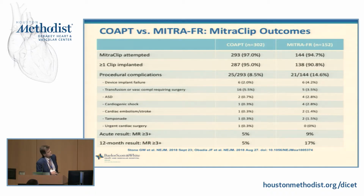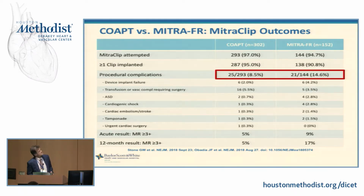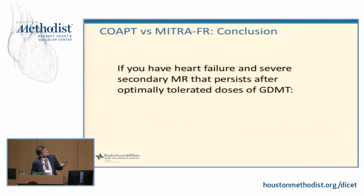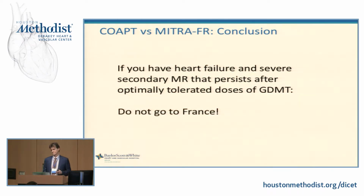But the other thing I want to point out is really down here, and that is the 12-month result of MR greater than 3+. 5% in COAPT, 5% at discharge, as I already showed you, 5% at 12 months, durable. In MITRA-FR, 9% at discharge, 17% at a year, not durable. What does that tell you? They also had higher complication rates in the procedure. It tells you that if you have heart failure, severe secondary MR, persistent after optimally tolerated doses of medical therapy, don't go to France.